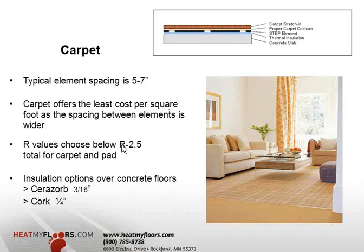With carpet, you want to be below an R value of 2.5 between the carpet and pad. You definitely want to insulate, and we talked about the Cerazorb or cork products being great systems to insulate that part. Maybe that was a concrete slab. So we've got concrete, maybe some Cerazorb or cork, then the heating element. The heating element would typically get held in place with some approved tape, and we'll talk about that during the installation and wiring on our next webinar.